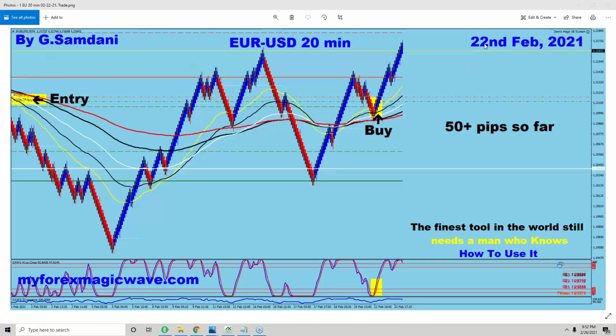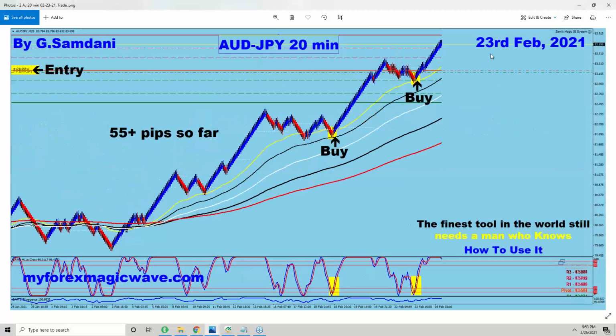The week started on the 22nd, Monday, and this is a EUR-USD 20-minute by-the-book long entry. Entry is right here. SL to move to break even, and it is for 50 pip. And here on the 23rd, you can see that this trade was closed. The entry was on the 23rd, but closed on the 24th. There was no trade closed on the 23rd. So on the 24th, I closed basically this one for 55 pip.